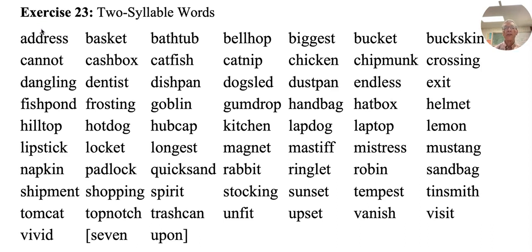I'm going to divide them into syllables with a line. So here's a two-syllable word. This is the first syllable. This is the second syllable. So we have address. And when you put it together, you have address. What is your address? Where do you live? The next word is basket. Put the picnic food in a basket.